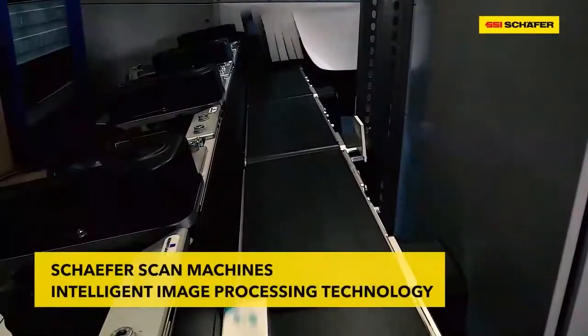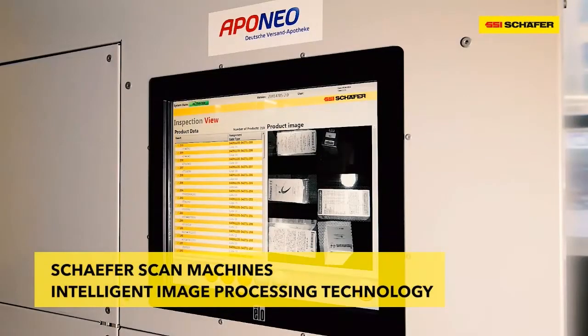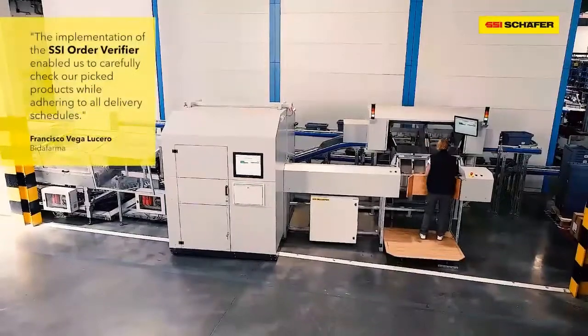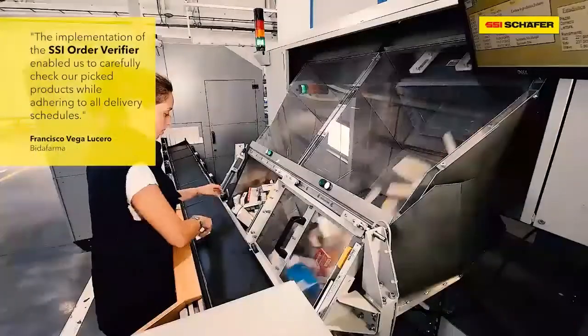SCHAEFER scan machines implement intelligent image processing technology to identify documentation, sort items, and read 1 and 2D barcodes on all 6 sides. These unique security features enable traceable picking.